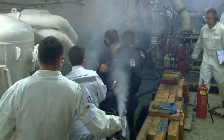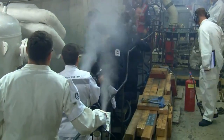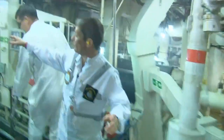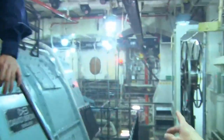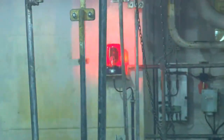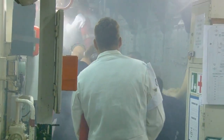They've got to get the casualties out before the temperature rises. They've got just minutes. Red light. That red light indicates we're just about to operate the first shot of BTM, which is a halon, into the compartment to attempt to extinguish the fire.